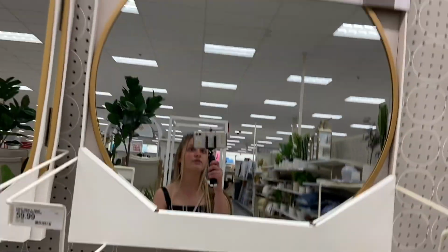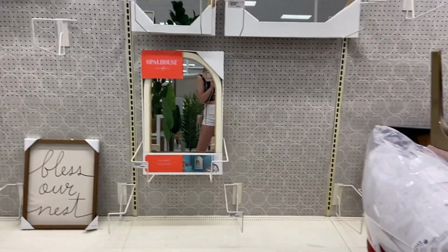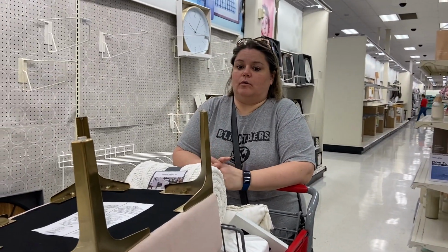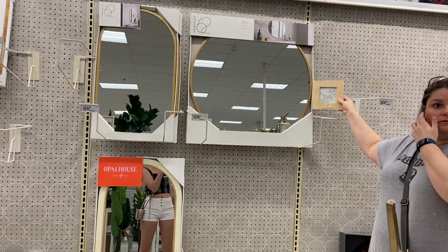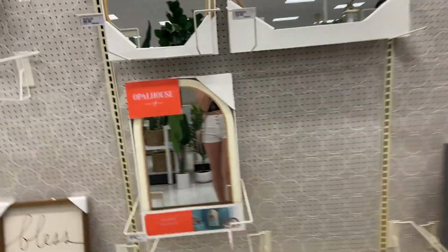Okay, so here's a little problem, Mom. Here's the circle mirror that I want, but it's not black. It's the gold one. I mean, just think about it. You could go with the gold because this has gold on it and it looks like the natural wood. It's very true. That's very true. I don't think it'd look bad at all. So maybe I should just go with the gold.